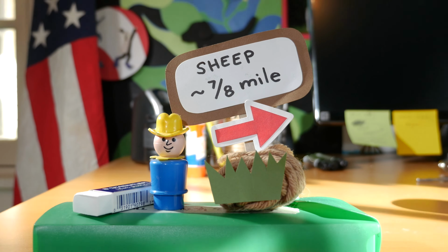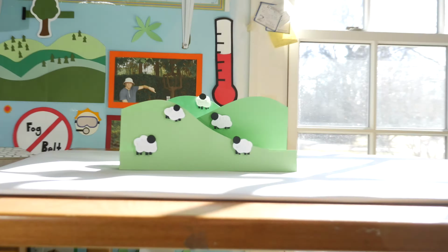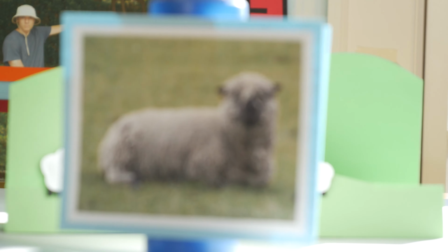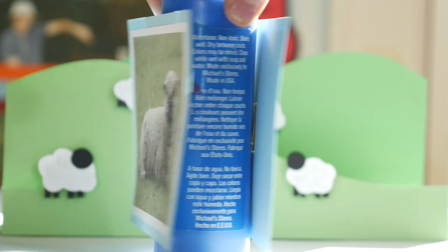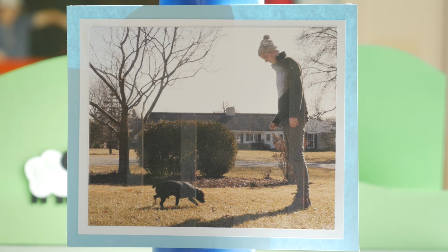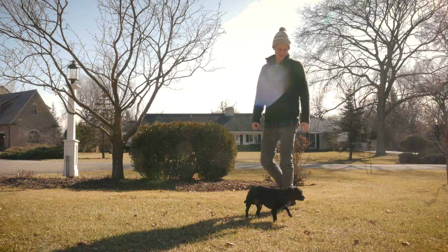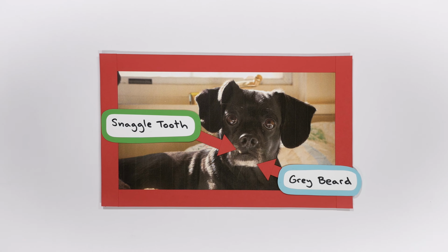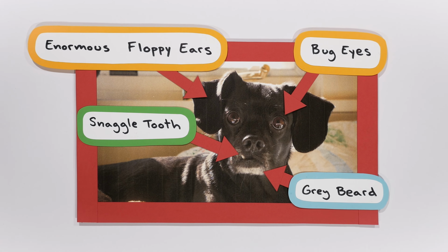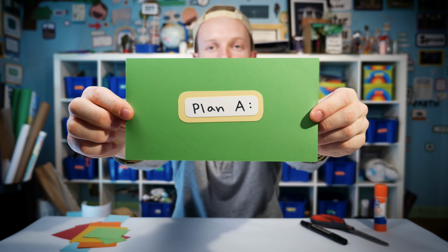Watching sheep from further than 7/8 of a mile, they look all fluffy and super cute. But any closer, and you could tell that they're kind of dirty and matted and aren't the cute fluff balls you thought they were. See, Rudy, he's the same way. From far away, he looks like an absolutely adorable 2-month-old black lab, like the cutest thing ever. But up close, you notice his snaggletooth, his gray beard, bug eyes, enormous floppy ears, and dramatic underbite. See, Rudy's super cute, but he's not a puppy. So it's time for us to figure out what he actually is.